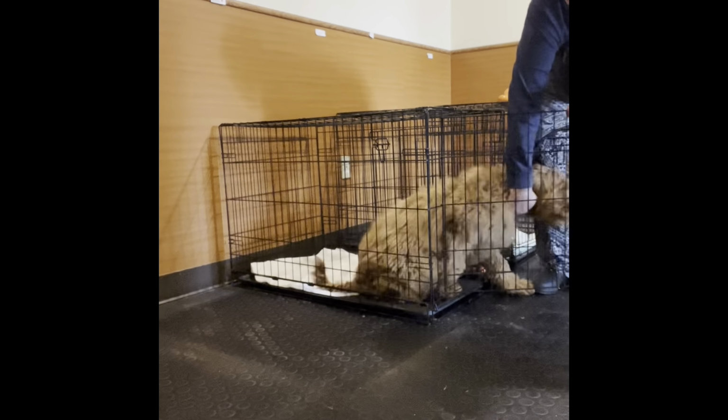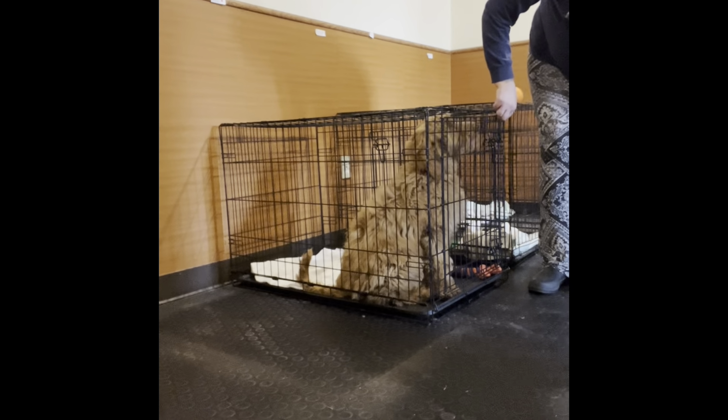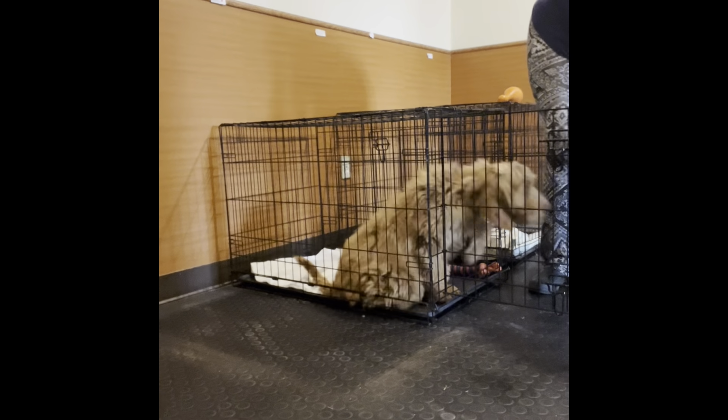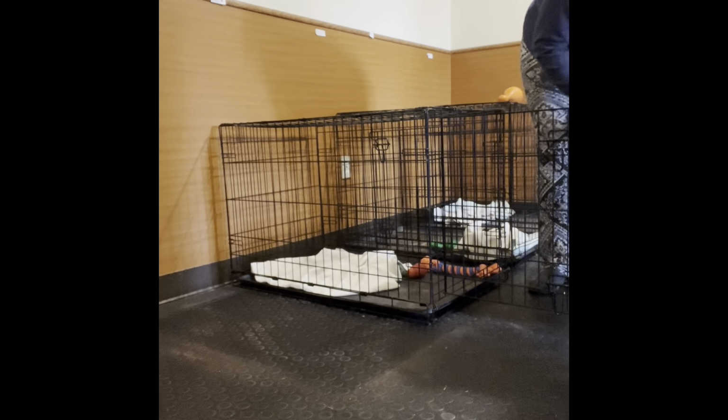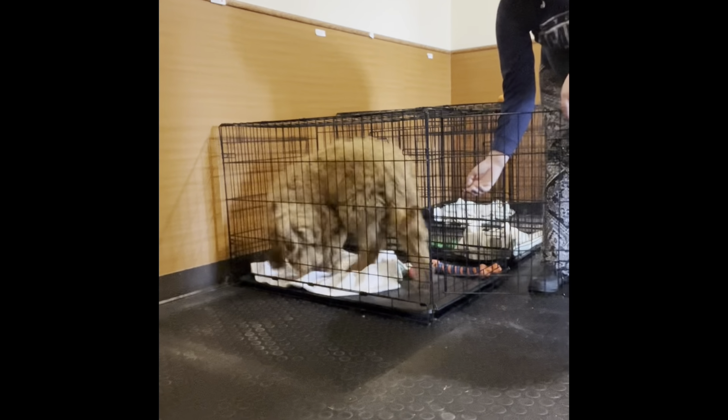So I tossed that treat in, tell her kennel, wait. As you see right there, she just tried to kind of barge out. I just gently pushed her back in and closed her back in. I don't want Sky to think it's acceptable behavior to kind of bust on out of the kennel. I want her to have good manners and be very patient with this.